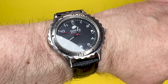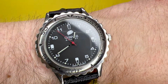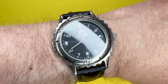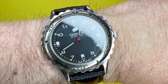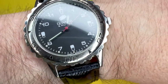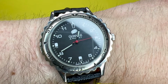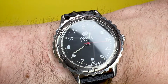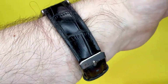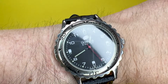It isn't a daily watch for me, I'll be totally honest with you, but it's a watch to wear out and about, not so much for a special occasion, just for something a little bit different to pop on the wrist, or as a collector's item. If you are into Guinness branded items, and especially watches, you can marry your enjoyment of the Guinness drink with your enjoyment of watches. It's definitely one to add to your collection, and as I say, you can find them on eBay around the £20 mark. You might get them cheaper than that.